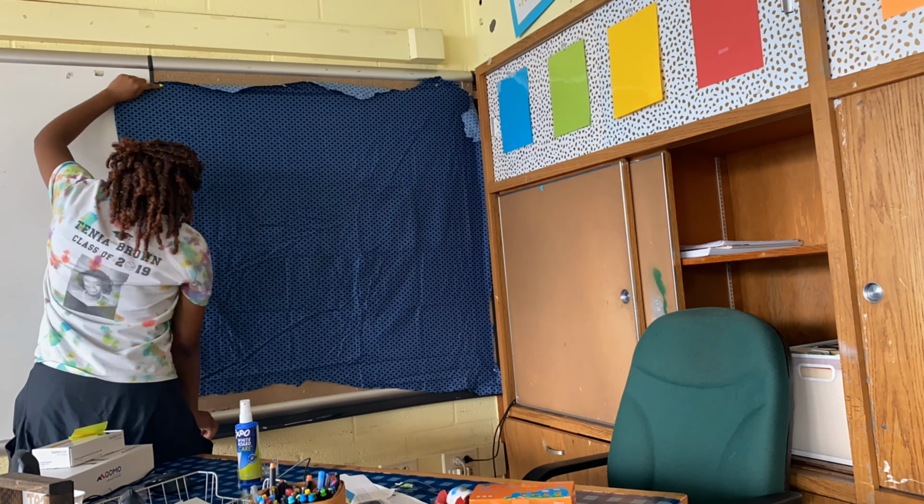And then I did get these magnet borders, which are so cute. Look at this bulletin board. So I'll probably put anchor charts or things that we've been learning right there. And then student work will be placed right here. And then my CHIPS classroom management system right here.